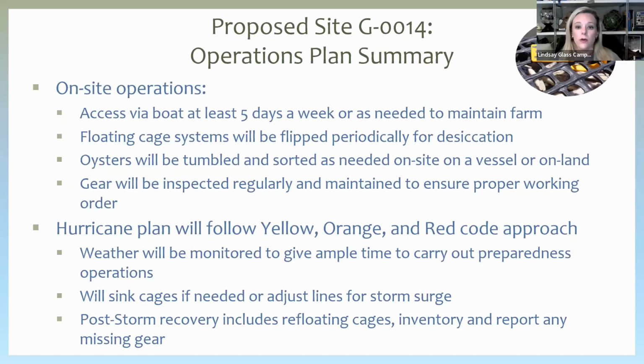Their hurricane plan that's submitted will follow the yellow, orange, red code approach. So yellow, there's a hurricane in the Gulf. Orange, it's moving closer. Red, we're within the cone of impact. Weather will be monitored frequently to give them ample time to carry out their preparedness operations. They will sink cages if needed for storm and adjust the lines to account for storm surge. Post-storm recovery includes refloating cages, inventorying, and reporting any sort of missing gear.